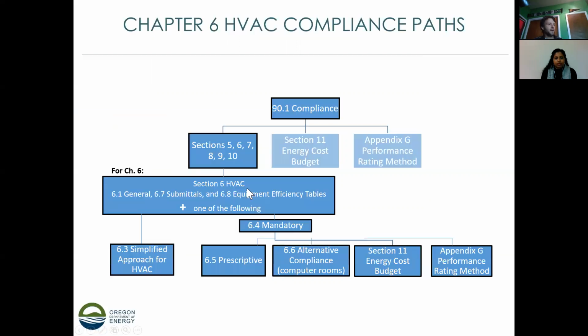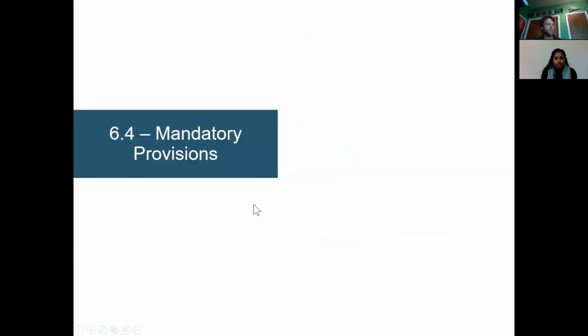And so now, if we are following the 6.4 mandatory and then down to the prescriptive requirements, we'll talk over some of the mandatory provisions. And it's important to keep in mind that they're required whether or not you're doing a performance pathway or not. They're something that needs to be included with every building.